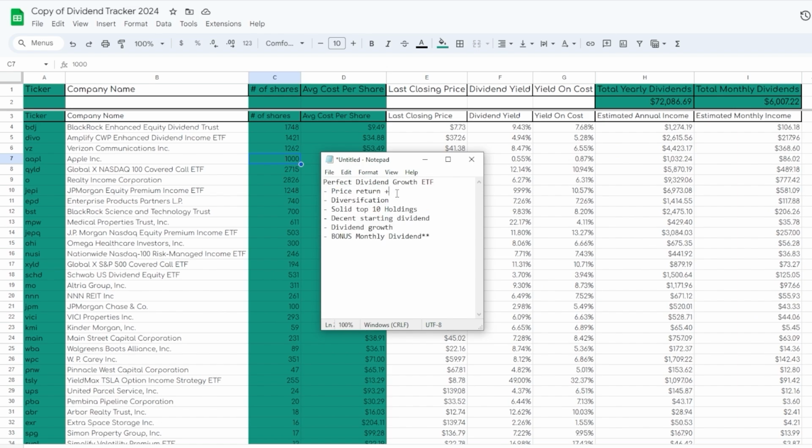Now, this ETF is going to have, for one, a positive price return long term, because even though as dividend investors we're searching for cash flow that grows over time, we also want our assets to get bigger and bigger as time goes on. Next, this dividend growth ETF is going to have to be heavily diversified, because again, for an asset that you want to buy and hold forever potentially, diversification is going to be key and is going to help you sleep well at night.